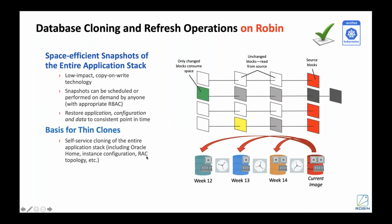So if you look at how Robin would simplify that, Robin is based on copy-on-write, redirect-on-write technology in the storage stack. So it makes use of space-efficient snapshots, and it takes a snapshot of not just a specific volume but the entire application. Let's say you have a composite application with a database in the backend and an application stack sitting in the front. With Robin, you can have both the application and database snapshot taken together, because Robin is tightly integrated from the app to the disk to the block.